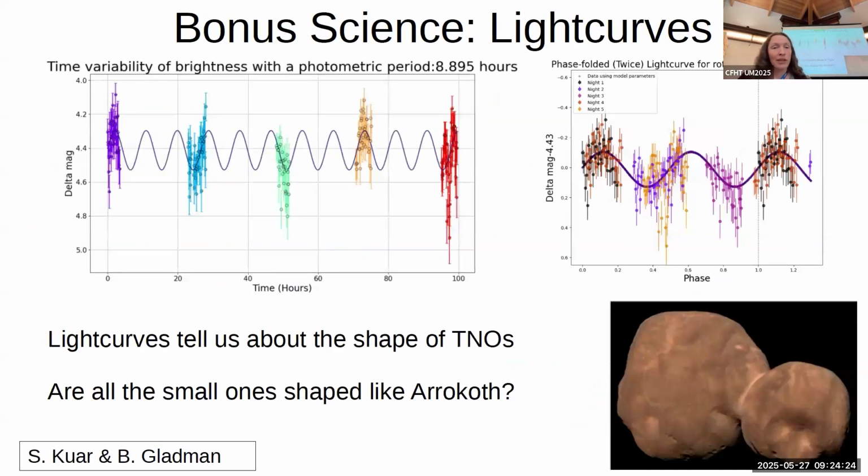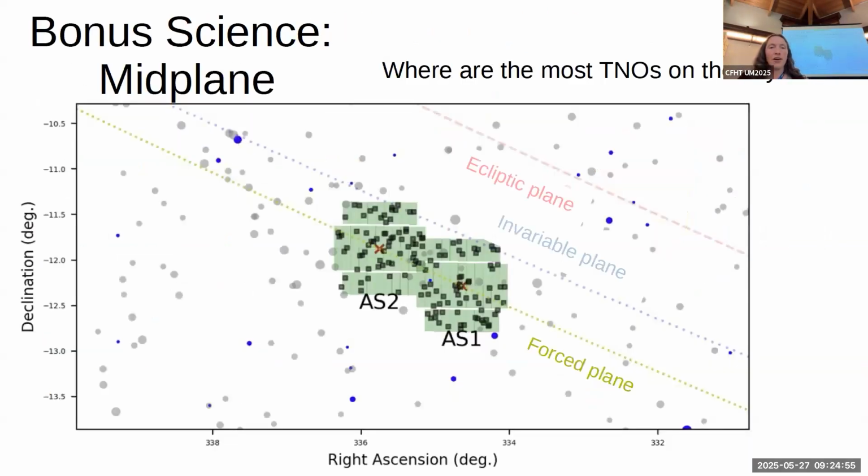One of the bonus science cases is this: the way that we're taking our data, we're getting lots of 5-minute exposures and shifting and stacking them. But for the brighter TNOs, that means we have many observations over the course of a few hours, and we can get light curves. So this tells us about the shape of these TNOs, right? Are all of these weird snowman pancakes like Arrokoth? That's the kind of question that we will start to be able to answer. We also found the midplane of this part of the Kuiper Belt.